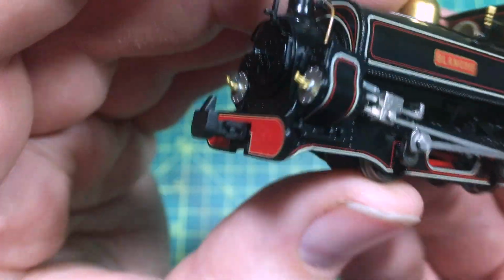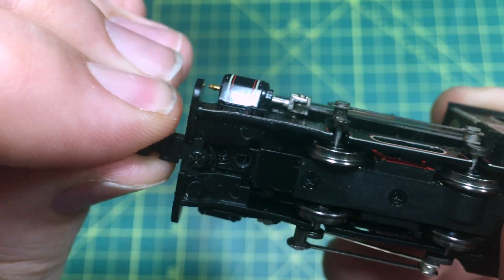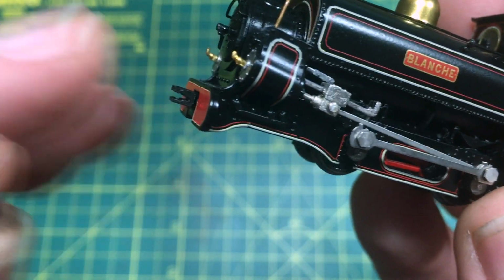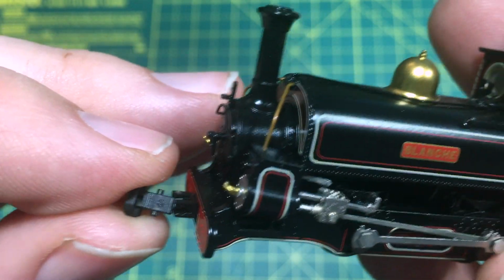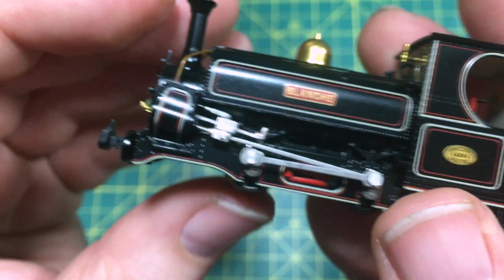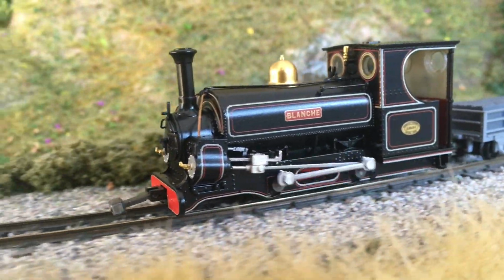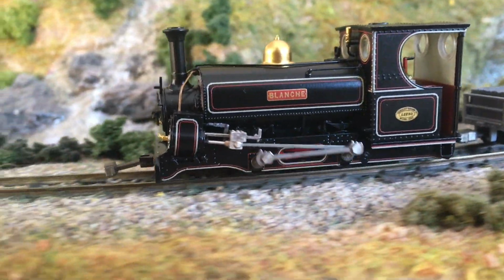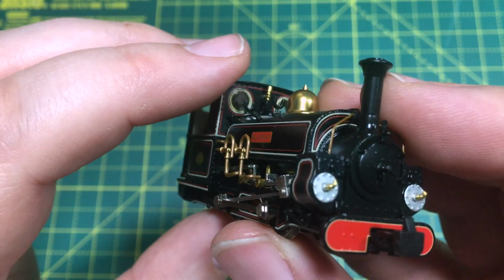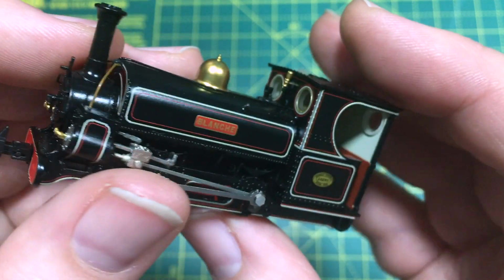Looking to the rest of the model, the couplings are in the standard plug-in 009, or same as N-gauge actually, couplings there, so you could actually fit this with a whole host of different coupling options, and in all honesty my personal preference is the West Hill Wagon Works N-gauge magnetic couplings, which I've used on all of the rest of my 009 stock, and I've found them to be an absolutely excellent choice to replace these factory couplings.